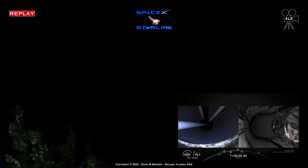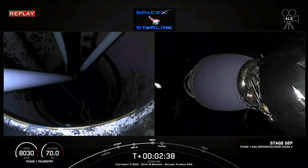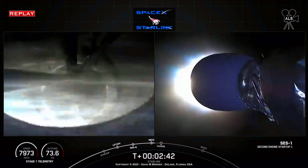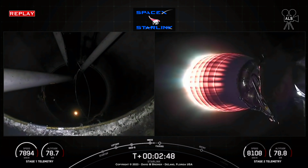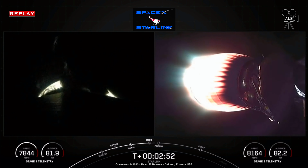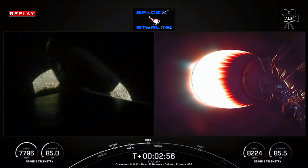MECO. Stage separation confirmed. MVAC ignition. And as you just saw and heard over the nets, we've had successful main engine cutoff, stage separation, and SES-1. You can see a nice orange glow developing there on the MVAC nozzle.